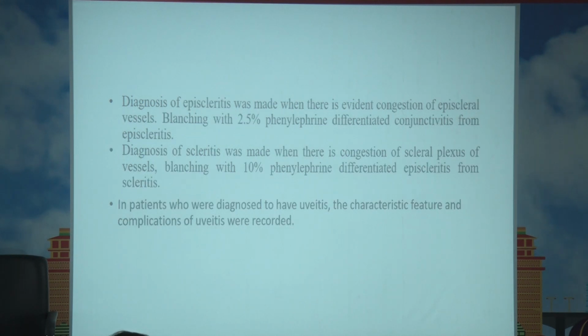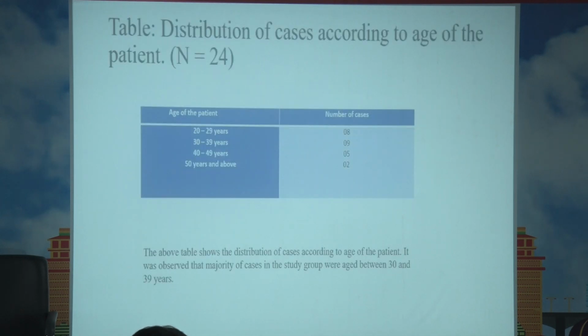Diagnosis of episcleritis was made when there is evident congestion of episcleral vessels blanching with 2.5% phenylephrine, to differentiate conjunctivitis from episcleritis. Diagnosis of scleritis was made when there is congestion of the scleral plexus of vessels not blanching with 10% phenylephrine, to differentiate episcleritis from scleritis. In patients who were diagnosed with uveitis, the characteristic features and complications of uveitis were recorded.